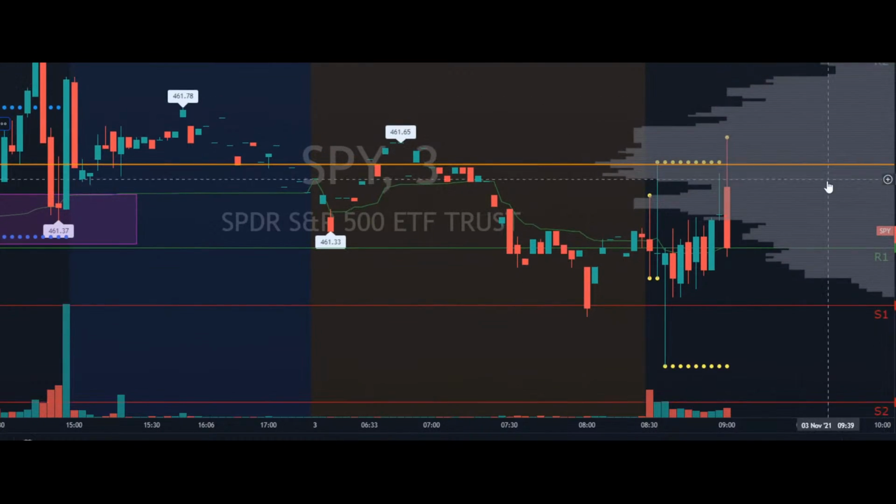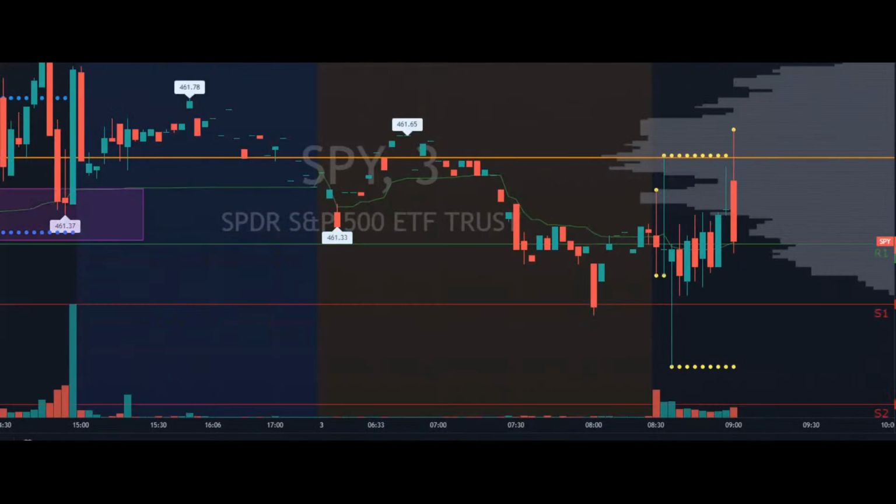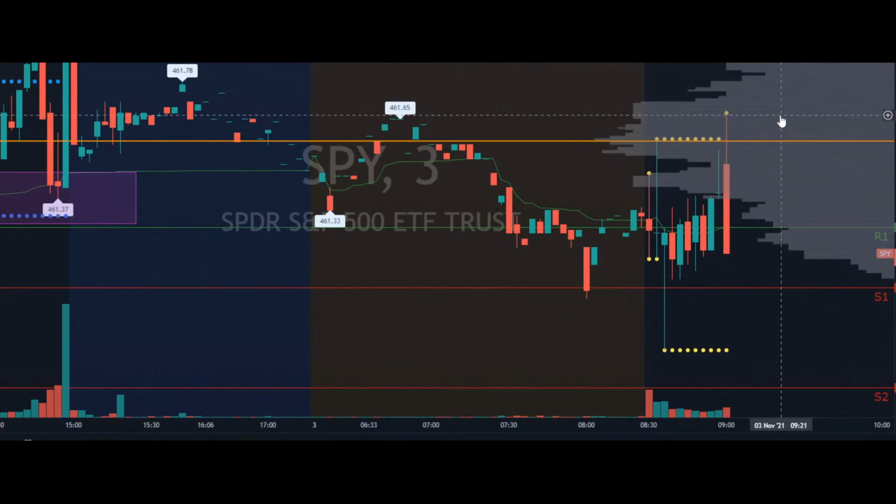Right down to R1. I apologize if you took a call. Right back down. Look at that smoke show. So it went to 461.67 on down to 461.17.